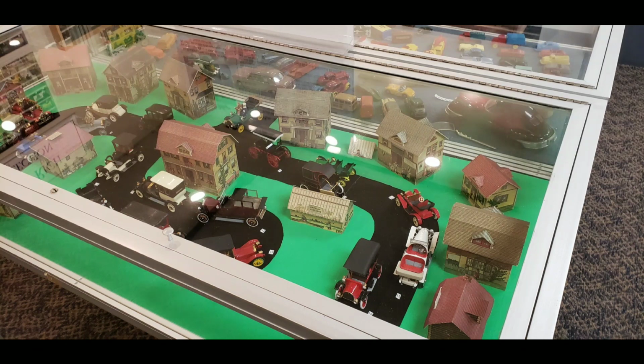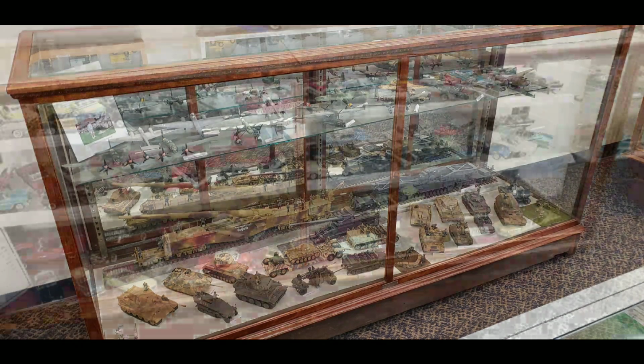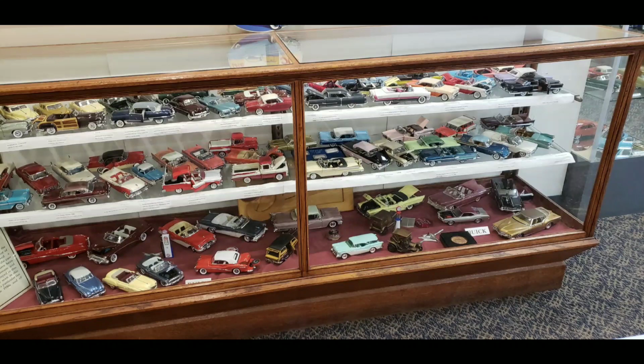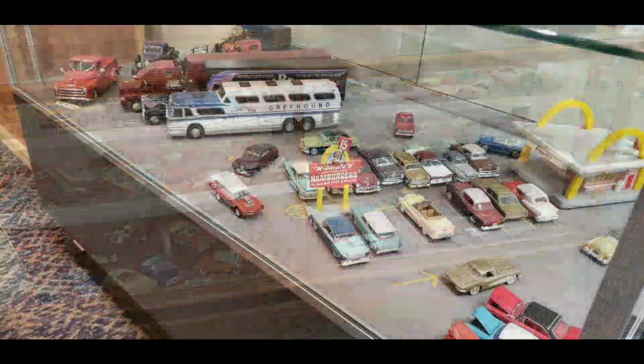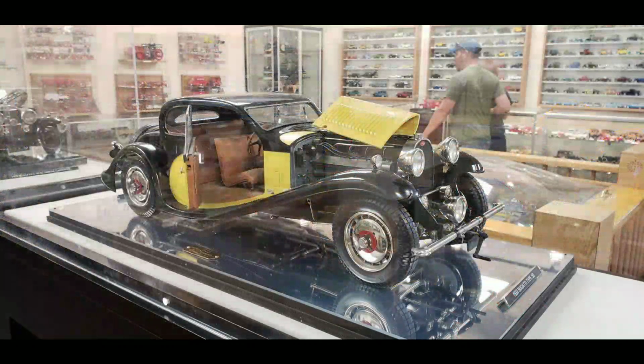So we started in the Forney Museum of Transportation here in the model room, and you can see a number of models here on display, both assembled models and production models. They had a lot of 1950s production model cars. And then they had this really cool diorama of McDonald's that I liked. And you can see all the 50s cars and the Scenic Cruiser bus and the trucks and everything. Some model of a Bugatti Type 37 or 39 Atlantic. It was a gorgeous car.